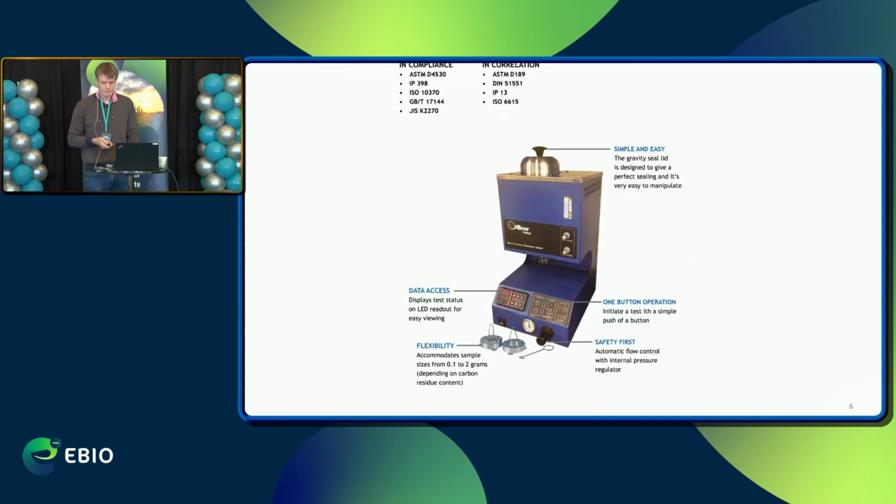And why is it that simple? Because it's just a distillation. We have an oil, we take a couple of grams, milligrams, we know up front how much it is, we distill the whole material, and we analyze how much is left there as a residue. 20% of our oil will be there as a residue.